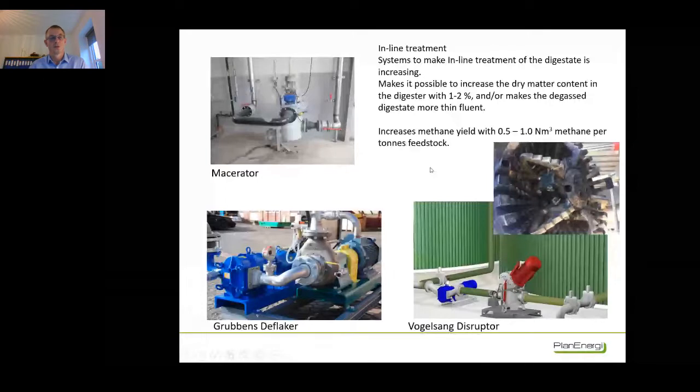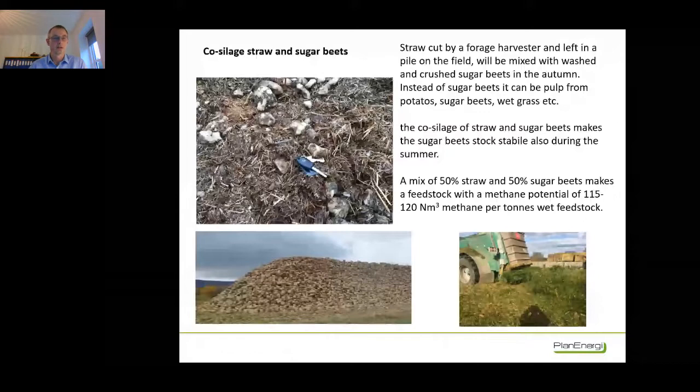The biological way of pre-treatment is to make silage out of it. And on the picture to the left, you can see straw and sugar beets that have been mixed together. We cut the straw with a forest harvester just after harvest and put it in a pile on the fields, and then we wait till we can get the sugar beets out of the ground. Then we wash them and crush them, and then we mix it together. It could also be pulp from potatoes, sugar beets, wet grass, or other feedstock with low dry matter content. But the co-silage of straw and sugar beets makes the sugar beet stock stable also during the summer, so we can use it all summer.